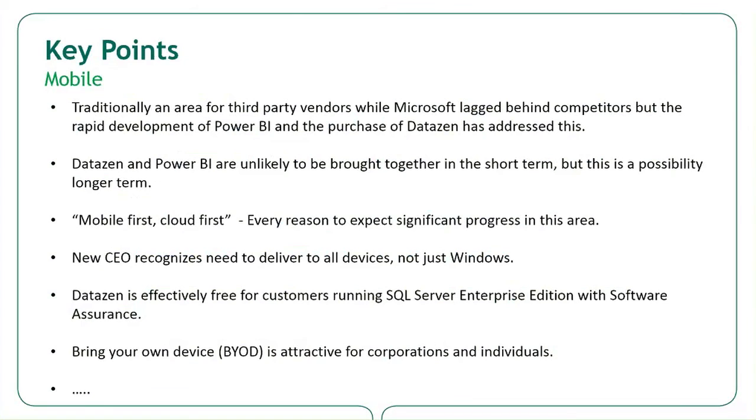Okay, and then just key points to start to round up. I'll go to the second one really more so. Datazen and Power BI are unlikely to be brought together in the short term, but it may be a possibility in the longer term. But Datazen is really positioned more for on-premise, and Power BI will be software as a service, so if you keep that in mind. Again, the other key consideration is Datazen is effectively free for customers running SQL Server Enterprise Edition with software assurance.